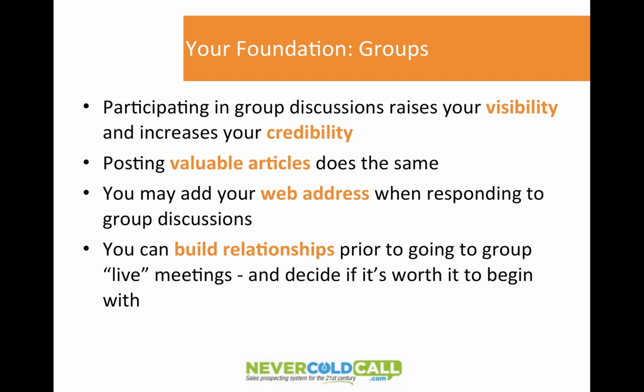This is permitted. The other nice thing is you can build relationships within LinkedIn groups prior to going to any group live meetings and decide if it's worth even going to the live groups to begin with. So much like meetup.com, a lot of LinkedIn groups actually have live meetings once a month or every other week or something like that. So here's the problem with regular networking groups. Before you go, you have no idea if they're worthwhile before you show up for the first time.